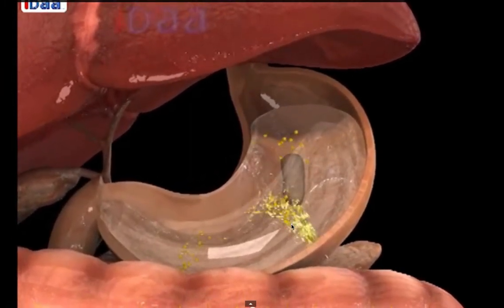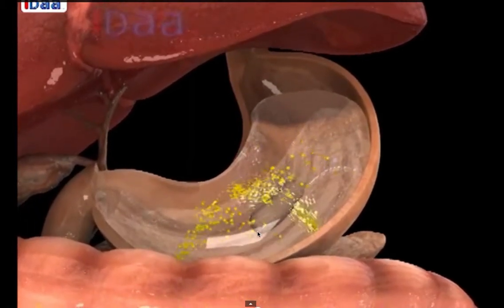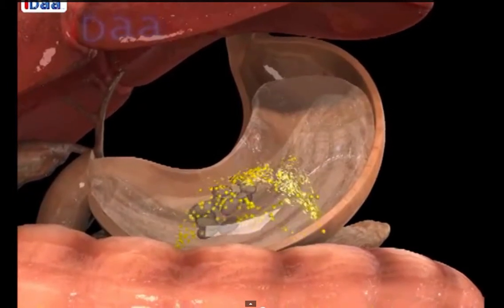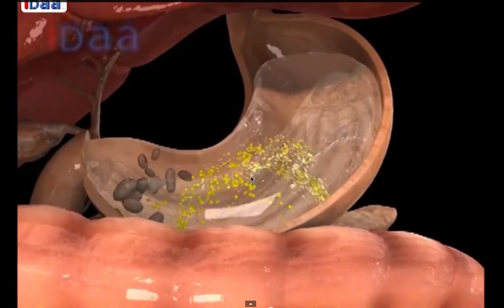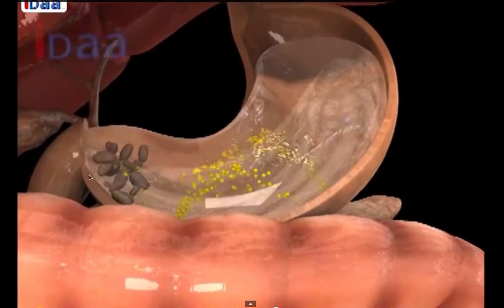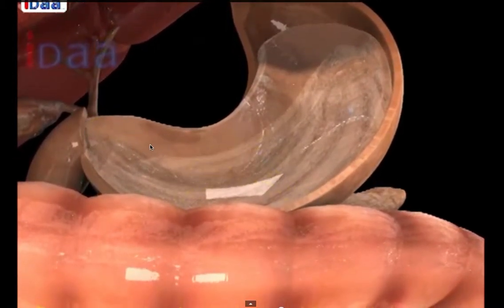Pretty cool. And hydrochloric acid, as I said before, softens up the ligaments and the things that hold the meat together. That's one thing it does. But it also kills any harmful bacteria. And there's a sphincter muscle here. Remember, the sphincter muscles kind of open up and close as that peristalsis, which starts in the esophagus, goes down through.